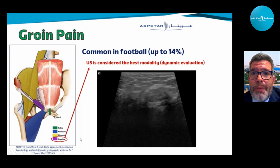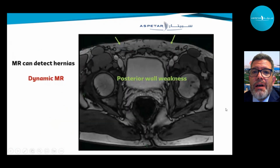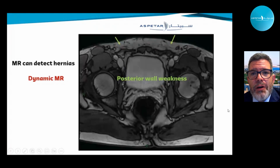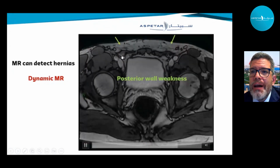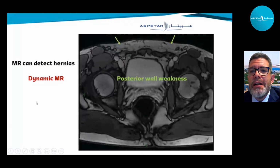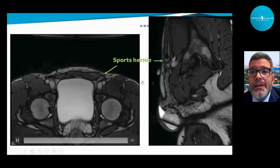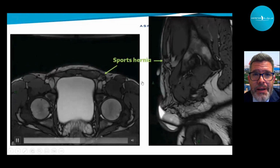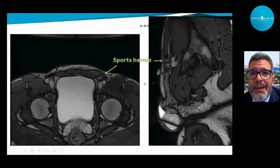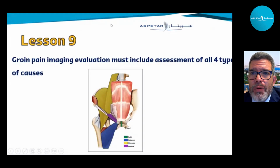Another cause of groin pain is inguinal-related. Ultrasound is considered the best modality. Here we have an ultrasound showing an inguinal hernia, a dynamic evaluation by ultrasound. However, MRI can also detect inguinal hernias, specifically when you use dynamic MRI. Here we have an example of posterior wall weakness of the inguinal canal bilaterally. In this other case, we can see a small sports hernia on the left side, seen on this dynamic MRI. So the best examination is ultrasound, however MRI with its dynamic properties can also evaluate these inguinal types of groin pain.